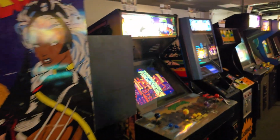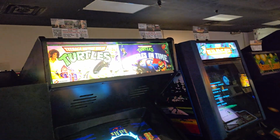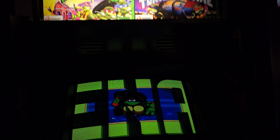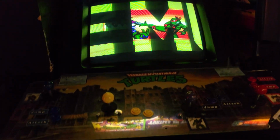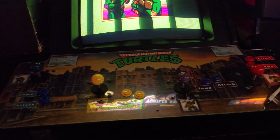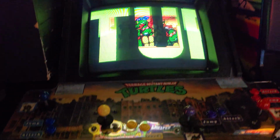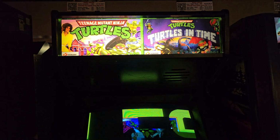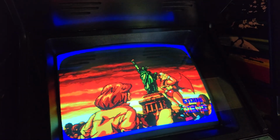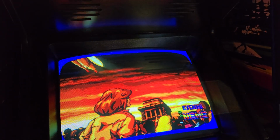And also, one of my favorite games of all time, this is a combo machine. Pizza Power, Turtles, and Turtles in Time. Four-player monster arcade. I love it. I gotta play Leonardo, and I gotta play the original game. Let's do this. Oh, somehow I got the wrong one. I don't know how you select your game.